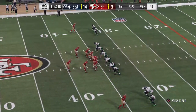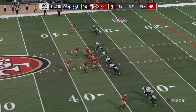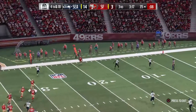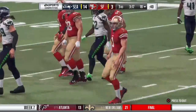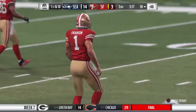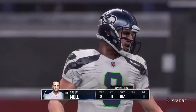Here's Garrett Swanson now, standing right around the midfield stripe. And here's a very low line drive, almost whiffed on it. And this will carry out of bounds. Where are they going to spot it now? At about the 18-yard line, it looks like. And the Seahawks get ready to trot out on the field.